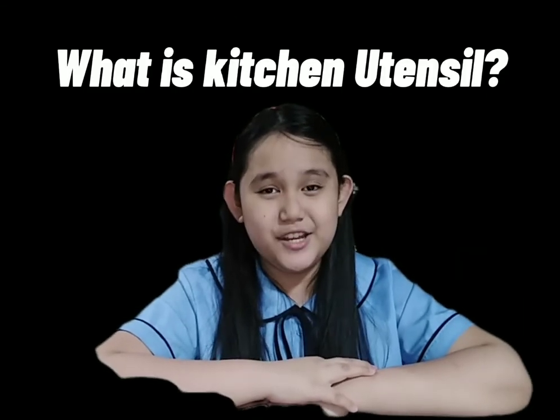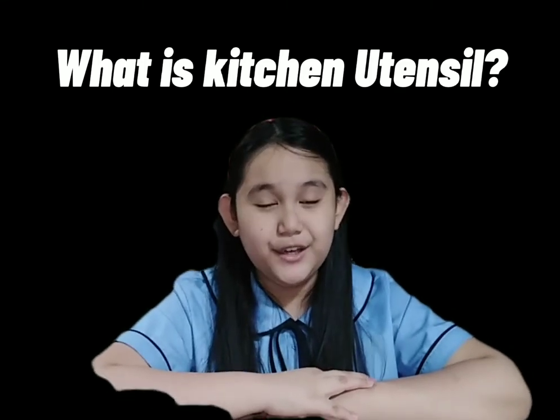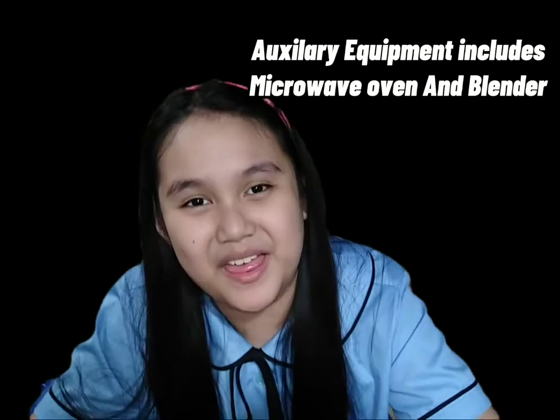First, what are kitchen utensils? Kitchen utensils are small handheld tools used for food preparation. Common kitchen tasks include cutting food items to size, heating food on an open fire or on a stove, baking, grinding, mixing, blending, and measuring. Kitchen utensils can be defined as any tool that is used in the process of cooking or making food in the kitchen. Auxiliary equipment includes the microwave oven and blender.